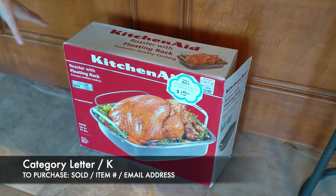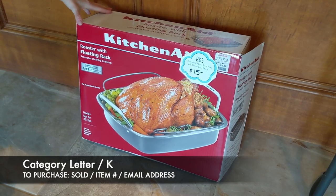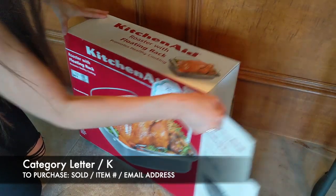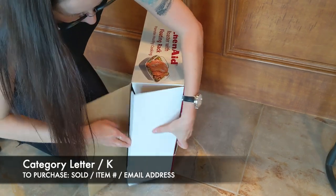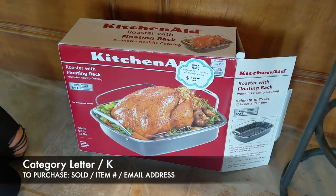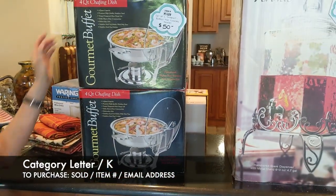Next, we have the KitchenAid roaster with the floating rack. This is going to be item K107 for $15. And again, it's in the box here. I'll show you that it's right there. So item K107, $15 for that floating KitchenAid roaster.